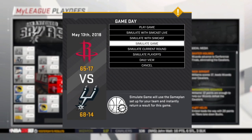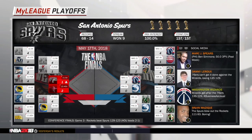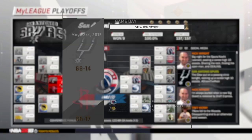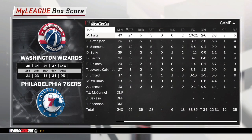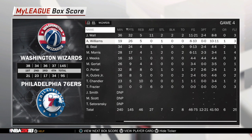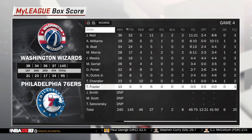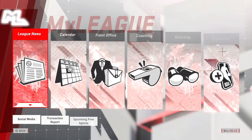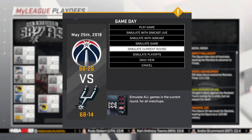All right, so we get a matchup with the Rockets, the team that it was all setting up to play against. All right, let's go. All right, we're into the finals up against the Wizards. Who do the Wizards have? I wonder if they're any different. Wall, Williams, Beal, Morris, Meeks, Gortat. Nothing too crazy. All right, so that's cool. I'm glad that they are very similar to what they are because they are a very good team.